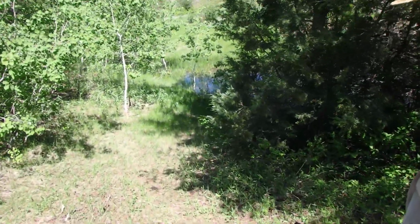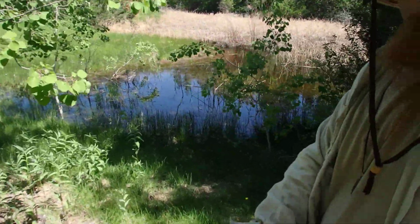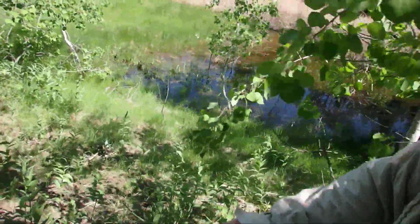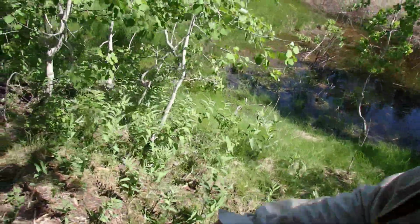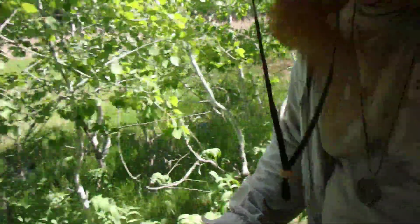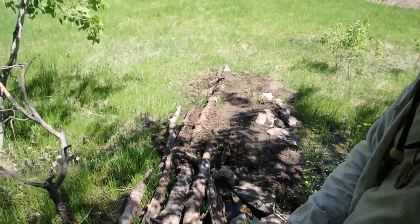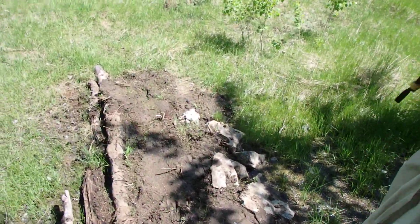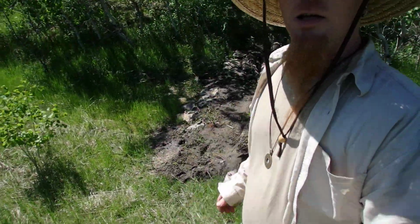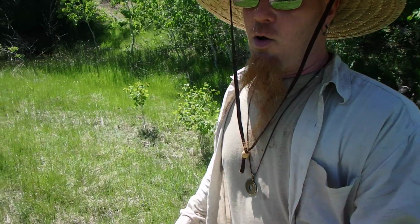So coming down, here's the pond spillway right here. And during the summer, you can cross right through there. But right now, the pond's at its max capacity, and so it's a little harder. I built a little bridge here / dam to help hold the water back and to give me a place to get across the spillway here without getting my feet all wet.